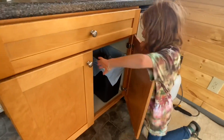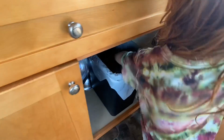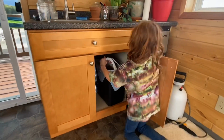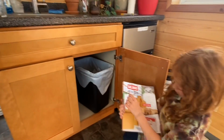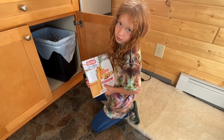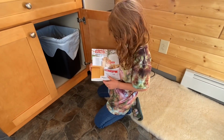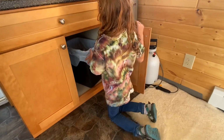The garbage is down here. Is that toilet paper? Is that wood toilet paper? So guys, as you can see, some gold toilet paper, which I feel is so cool. Anyways, and then a puppy on it. That's so cool. So let's put that back in the garbage because we don't need that.